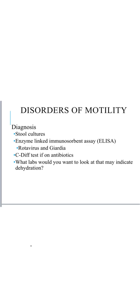We're going to look at C. diff, especially if that child is on antibiotics. And if that child tests positive for C. diff, what are we going to give them? Flagyl and vancomycin.